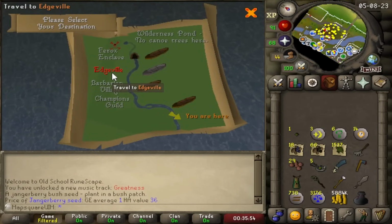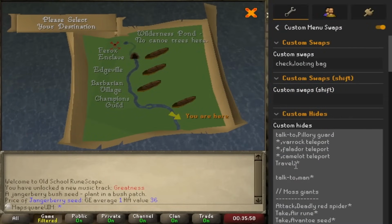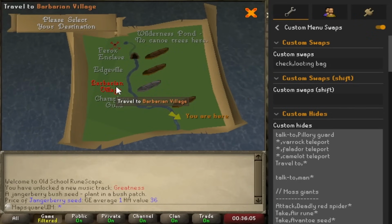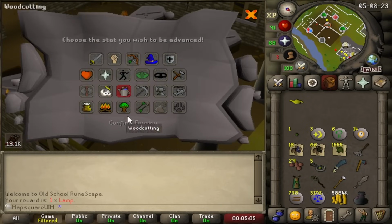Unfortunately, there's no way to hide the options here that I do not want to use. In a previous video I explained how you can prevent accidental teleports with a custom menu swaps plugin, but that just doesn't work with interfaces like this. Whatever I add here, all the options are still clickable. Alright then, I guess that makes my day a little better.